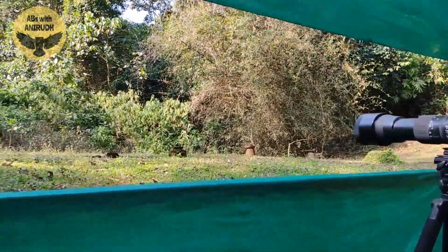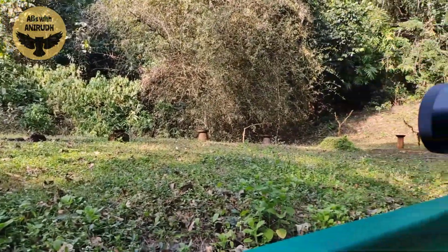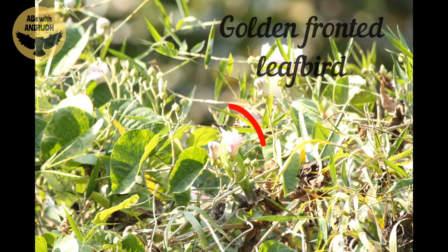This time, I would not take any chances, so I was waiting the whole 1 hour. While waiting, I saw a black eagle soaring high in the sky. Luckily, this time I had got a shot. We also saw a golden-fronted leafbird while waiting. It was feeding on nectar.